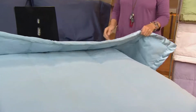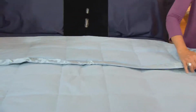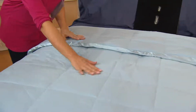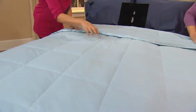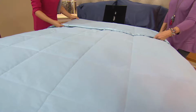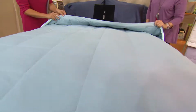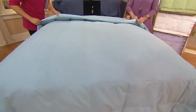And you know what is really nice too? This is not utilitarian at all. No. Regardless of what's on the inside, it is beautiful in the coloration where you have your baffle boxes holding the feathers and the down in place, but then it's got this gorgeous binding. Isn't that pretty? Yeah. A beautiful classic satin blanket binding, which I love. This is also machine wash, tumble dry, which is wonderful.